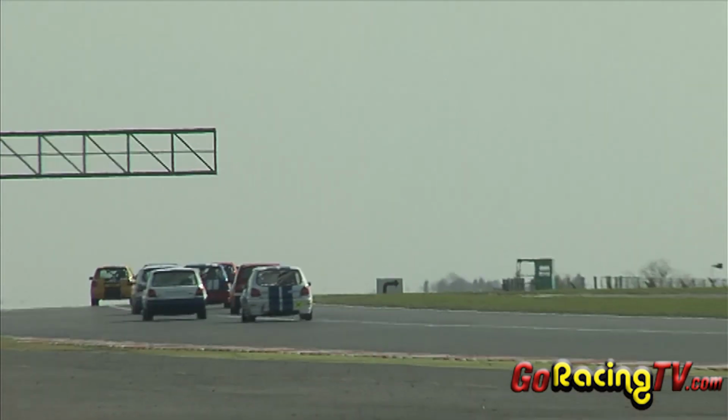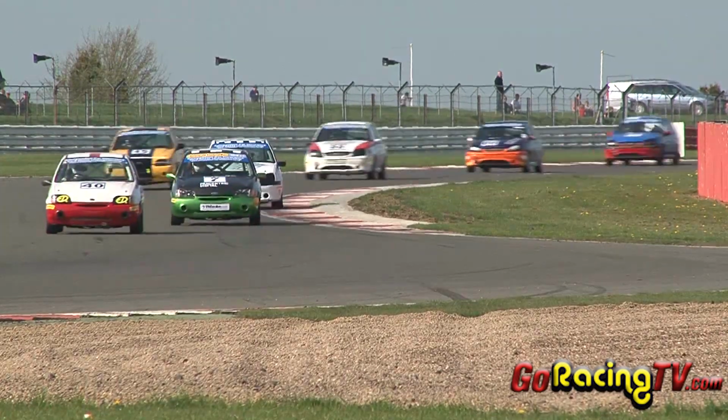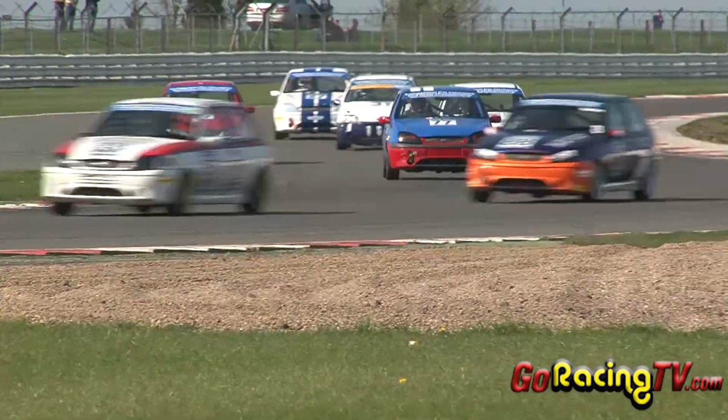So our second race of the weekend. And John Langridge challenging for lead position, but David Elsom leads this one. Scott Baines leads Class B. He's in 3rd place. There's Michelle Edwards in 77.